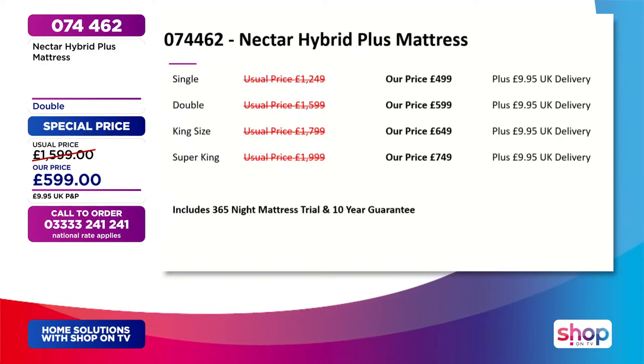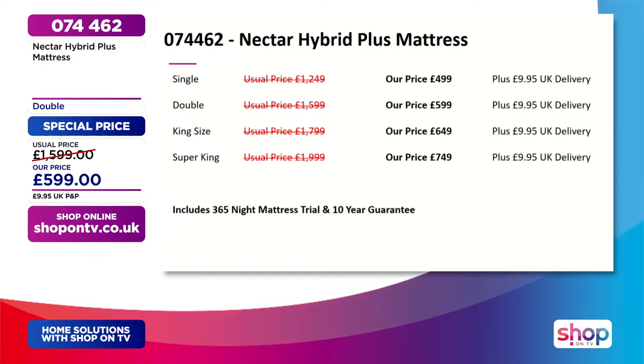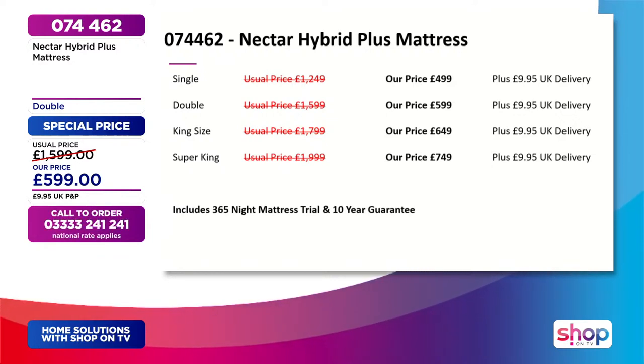You just get in touch, of course, with Nectar, and you have got the opportunity to try this mattress for a whole year. That is your trial, 365 days. Any point through that time you think it's not right for you, you can actually get in touch with Nectar and they will come and collect it and refund you the money you spent on the mattress.